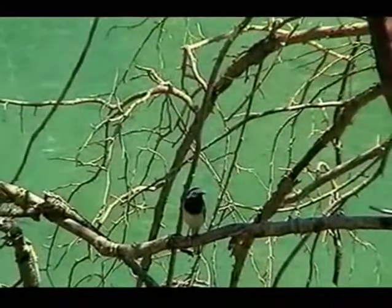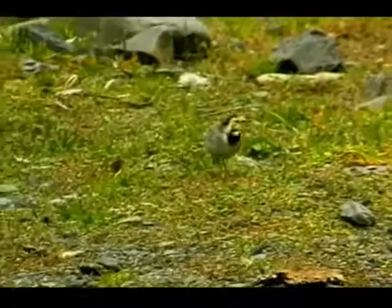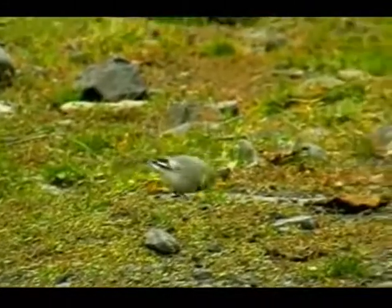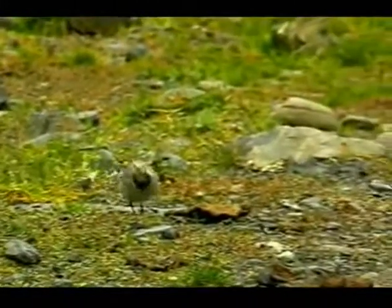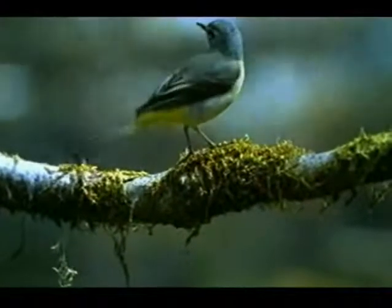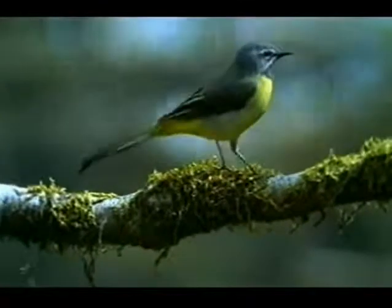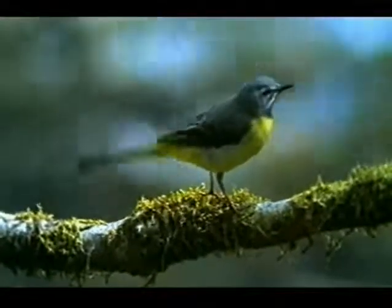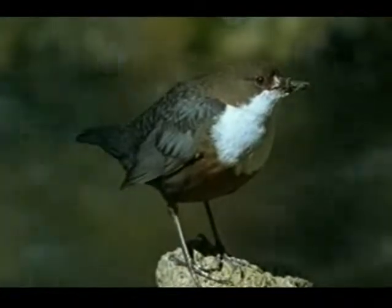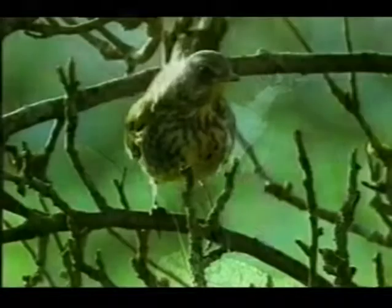The white wagtail inhabits open areas, watersides, nesting on earth. The yellow wagtail likes relatively humid places, builds nests in shrubs. Wagtails feed on insects and small crustacea. The mountain wagtail looks like the yellow wagtail, dwells in alpine zone at mountain stream sides. The dipper occurs nearby clear streams, is a good diver, feeds on aquatic invertebrate animals.